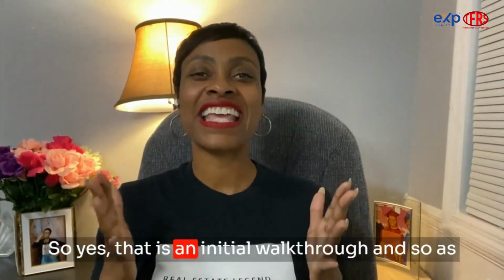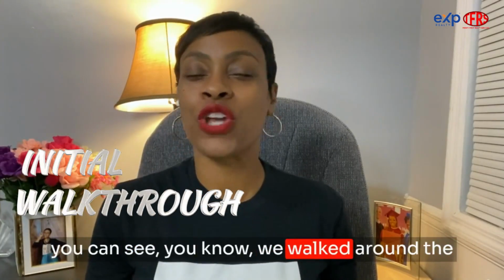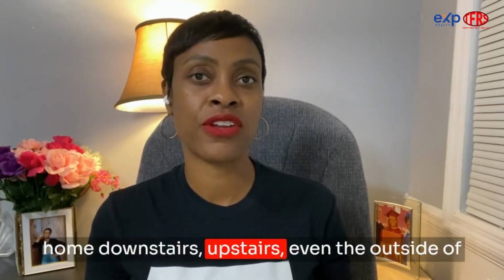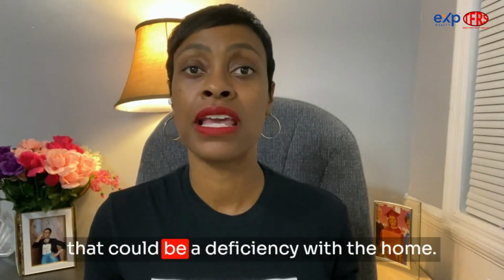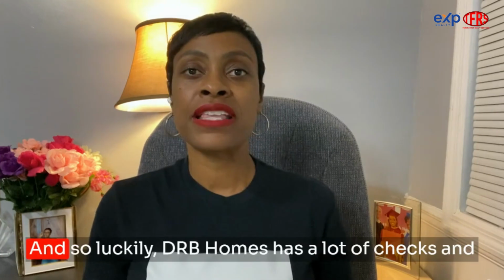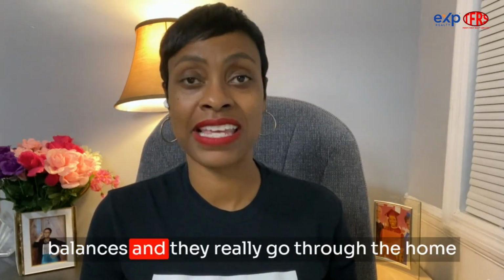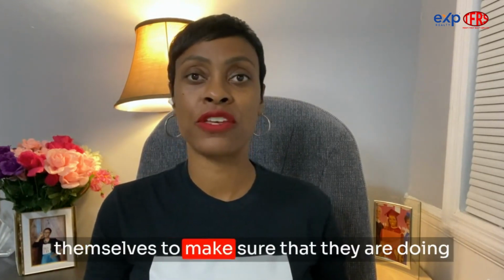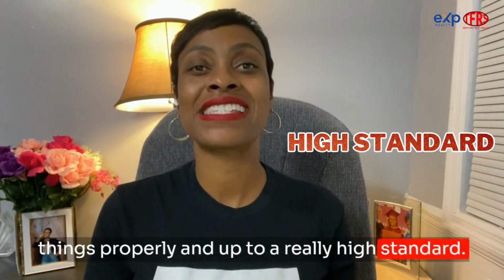So yes, that is an initial walkthrough. And so as you can see, we walked around the home, downstairs, upstairs, even the outside of the home, just identifying any and everything that could be a deficiency with the home. And so luckily, DRB Homes has a lot of checks and balances, and they really go through the home themselves to make sure that they are doing things properly and up to a really high standard.